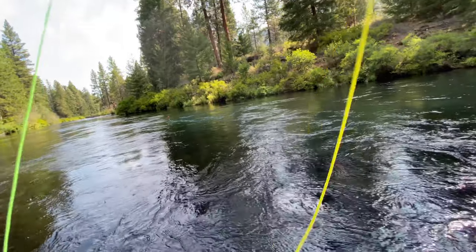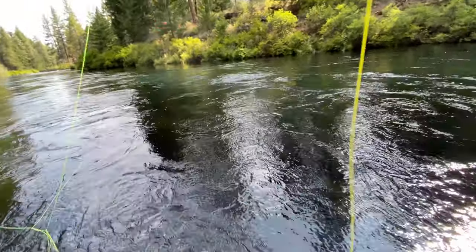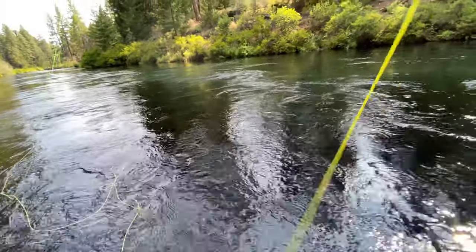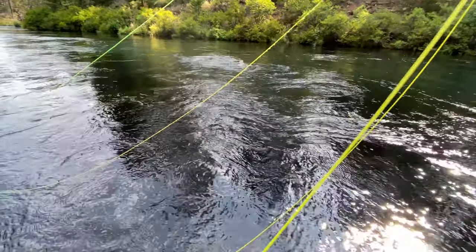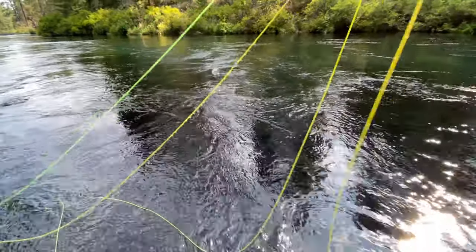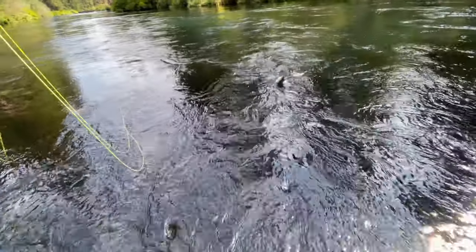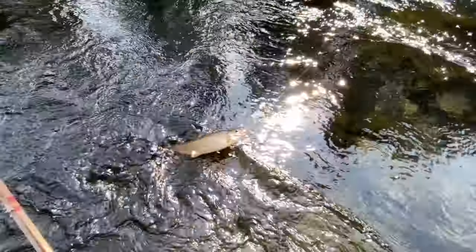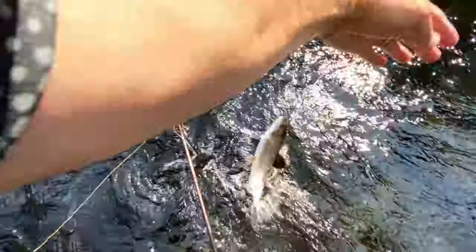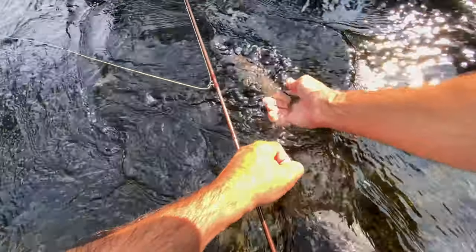Fish on! Oh, running the indicator deep. Nice. There's my net on the bank. Oh, looks like a whitefish. That's good news. That means I'm sitting on the bottom. Nice. Nice little whitefish, buddy.